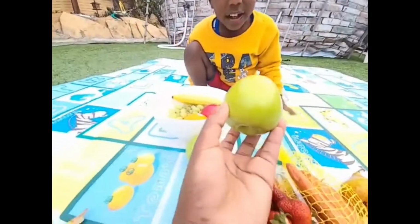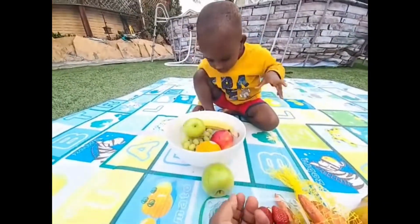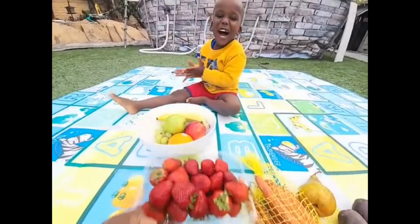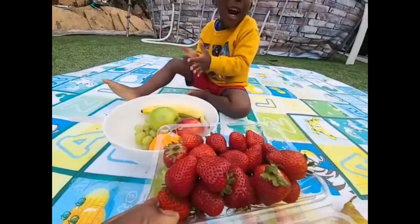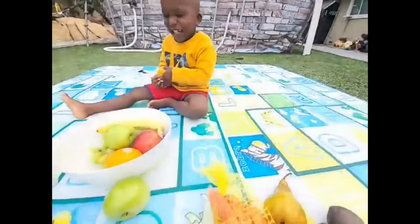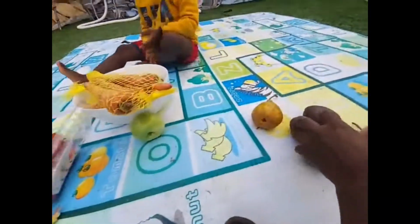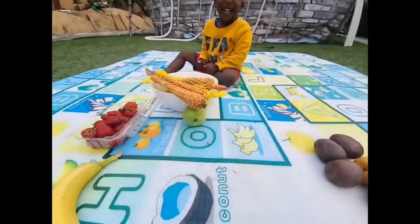Okay, what is this? What is that? Green apple. Green apple. How about this? What color? Red. Good job. How about these? Orange carrots. Orange carrots. Good job, Malik.